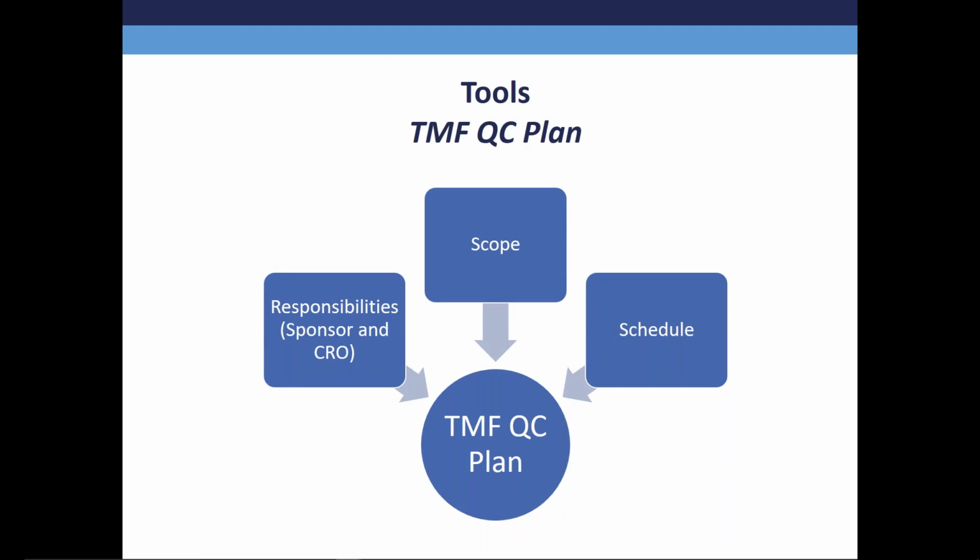So there are also tools that can be used to support your TMF QC activities. We really recommend that every study has a TMF QC plan in place, either as a standalone document or as part of a broader TMF plan. The TMF QC plan should really define the who, the what, and the when for your QC. So the who is going to be the responsibility. So who has to perform the QC? The what would be your scope, or what has to be QC'd during each QC cycle.